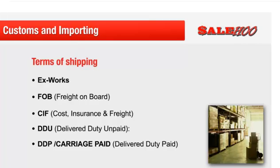DDP/Carriage Paid, Delivered Duty Paid. The supplier delivers to the buyer's door and pays all of the costs including duties. The most common shipping quote is FOB, or Freight on Board. This means that freight costs to the point of loading are included in the price. I should point out that FOB Factory has quite a different meaning altogether. Freight on Board Factory means that you pay onward costs to the local port or airport, and this can increase the price considerably, particularly if the company is situated inland.